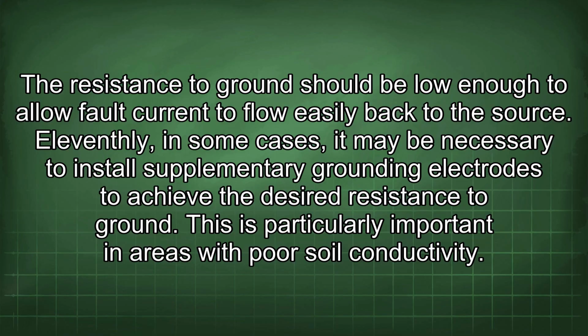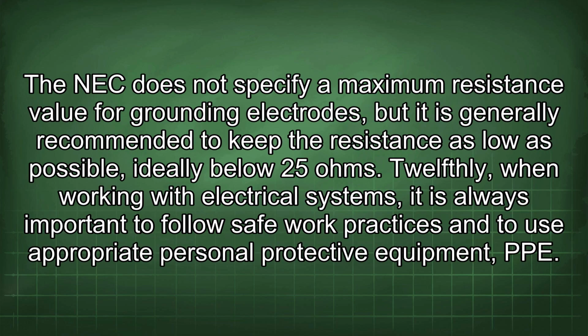This is particularly important in areas with poor soil conductivity. The NEC does not specify a maximum resistance value for grounding electrodes, but it is generally recommended to keep the resistance as low as possible, ideally below 25 ohms.